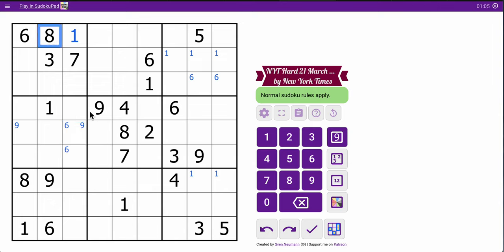8 is in one of two spots in column 3, and I meant to say column 3, not row 3, for the 6s. Okay, 6, 8, 1, 8, 1, 6, 8, 1, 6, I'm done. Yeah, I think I'm done.